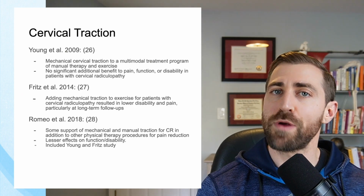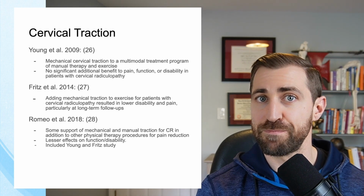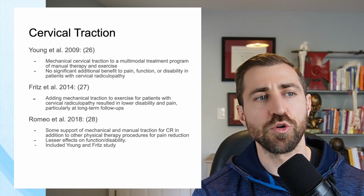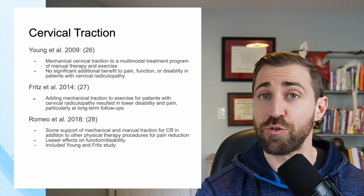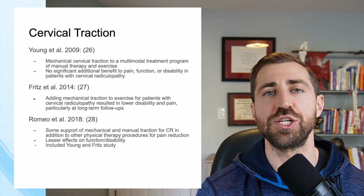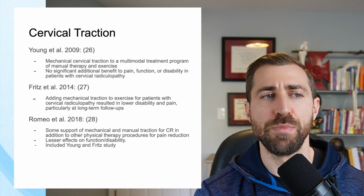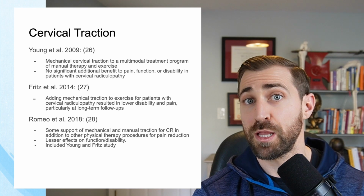Is cervical traction effective as a treatment for patients with cervical radiculopathy? Young et al. in 2009 used mechanical cervical traction as part of a mixed modal treatment program of manual therapy and exercise for patients with cervical radiculopathy. And they found no significant additional benefit to pain, function, or disability in patients with cervical radiculopathy.